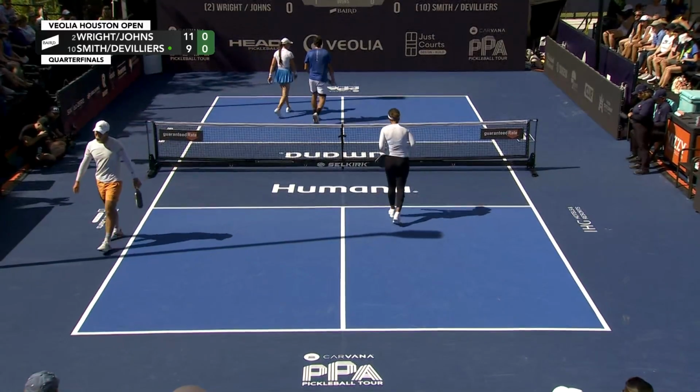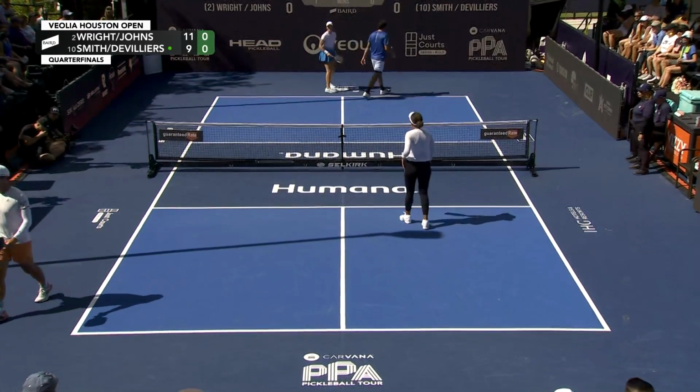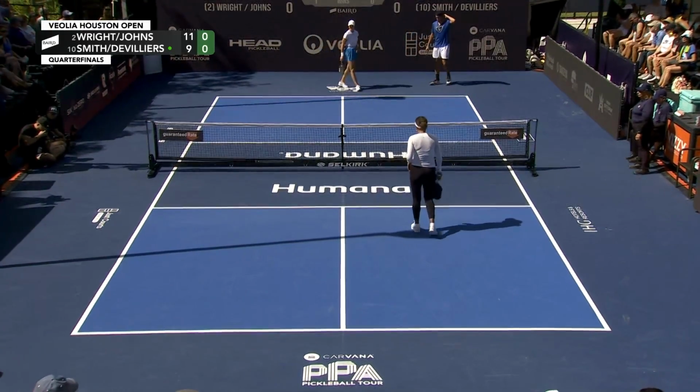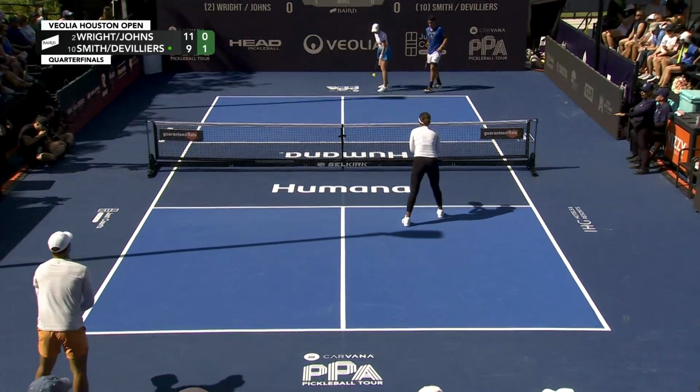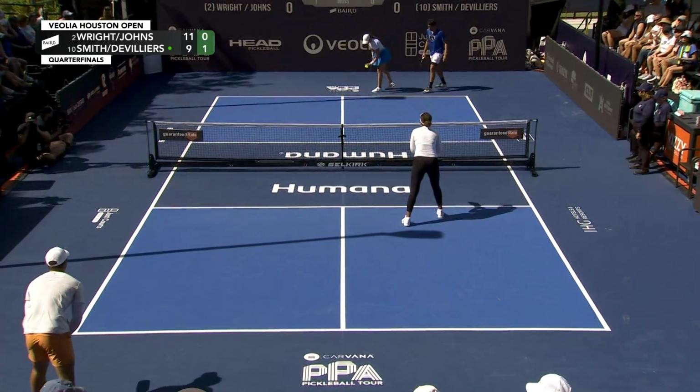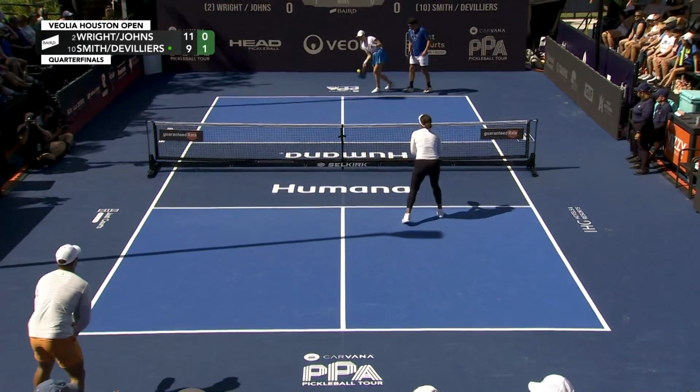Ooh, Ben with the HTP. You hate to hit the post, but he did. He just can't even believe it. That was a real clanker. Didn't even kiss off of the post, just center cut.